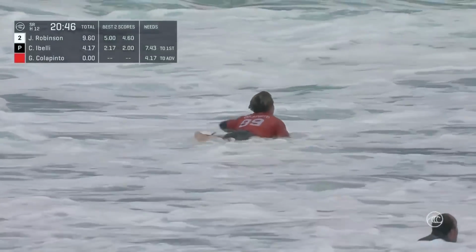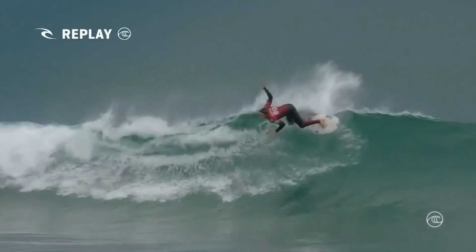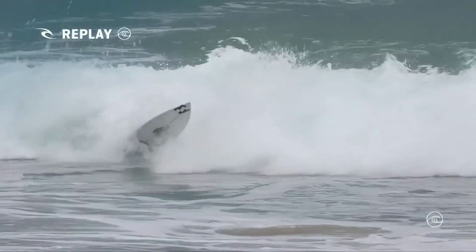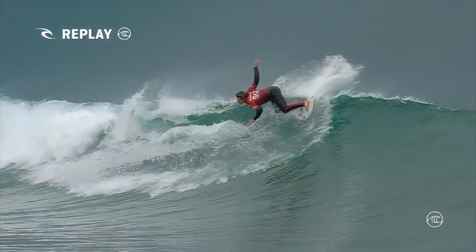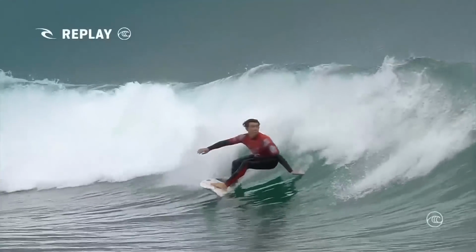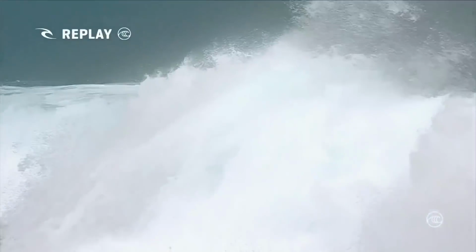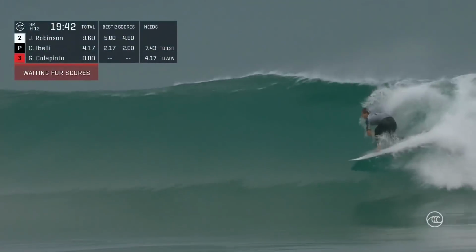Meanwhile, Griffin Colapinto gets his campaign started here. A lot of work to improve his surfing. Oh, just hammers that second turn. And, you know, there's a moment there where you're really at the whim of what the wave will do and how powerful it's going to explode when it breaks. As you see Griff there, great extension, and the way he just transitioned into this turn here, up and over, fins completely out of the back of the wave, and then somehow regains control. You'd agree just how difficult that is.